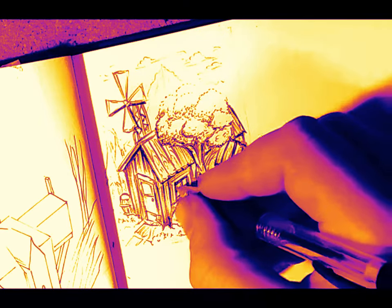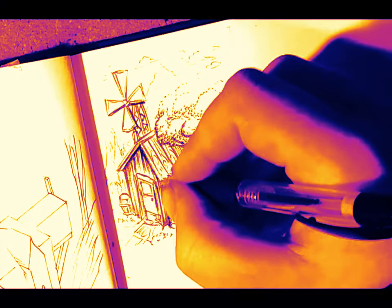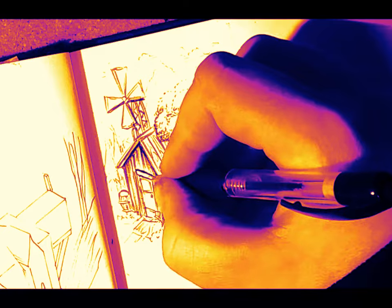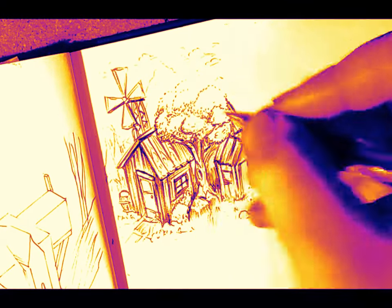So I don't have time to spend months and months drawing just one, especially when I'm working full time, nearly 45 hours a week. When there's an open window, it's very, very short, so I try and draw lots of different things.